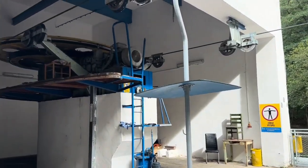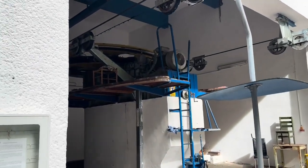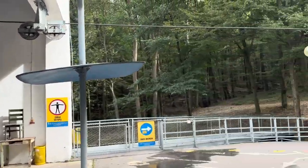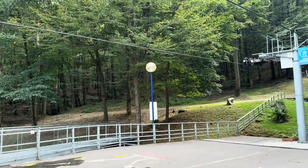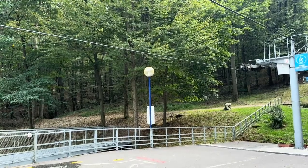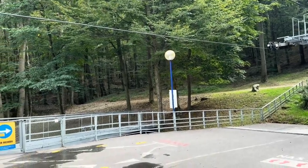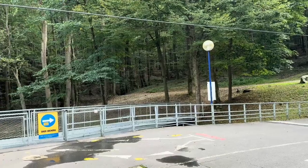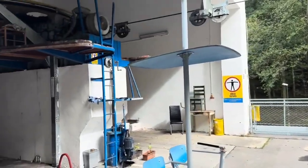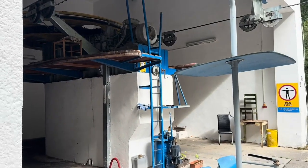So the round trip is €7. I presume there are discounts and concessions, and it runs once an hour. But I'm just going to go up to the top and come back down again. Well, I think I am anyway. I'll see what it's like when I get up there.